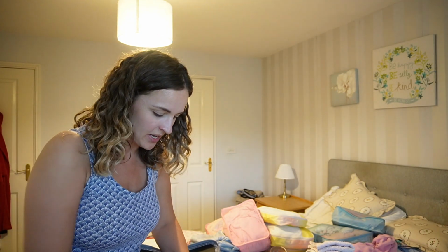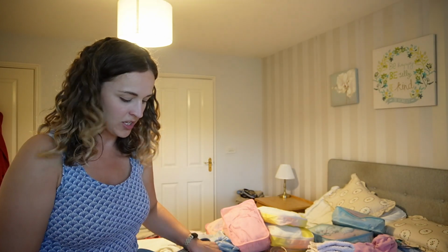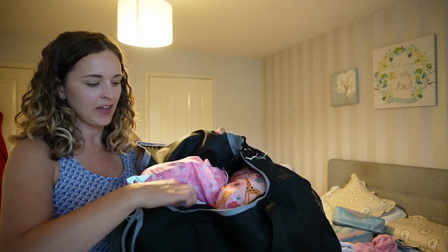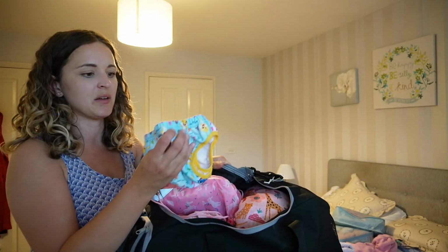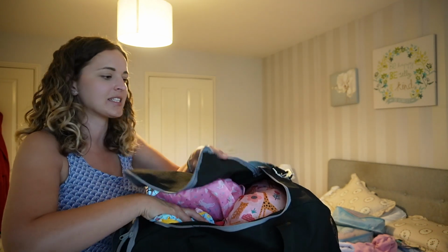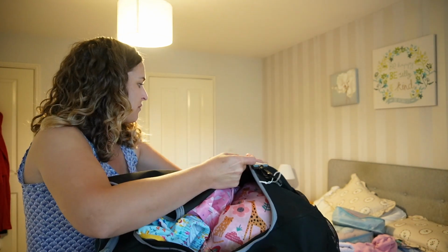I've got Ottie a wetsuit, I'm not going to get it out, as well as a swimming outfit, and then a swimming nappy. I do need to pick up some more swim nappies. What we did at Center Parcs when we went is we had the disposable swimming nappies and this on top, just in case, you know, he does a number two or anything. So yeah, I think we're pretty much ready with that kind of thing.